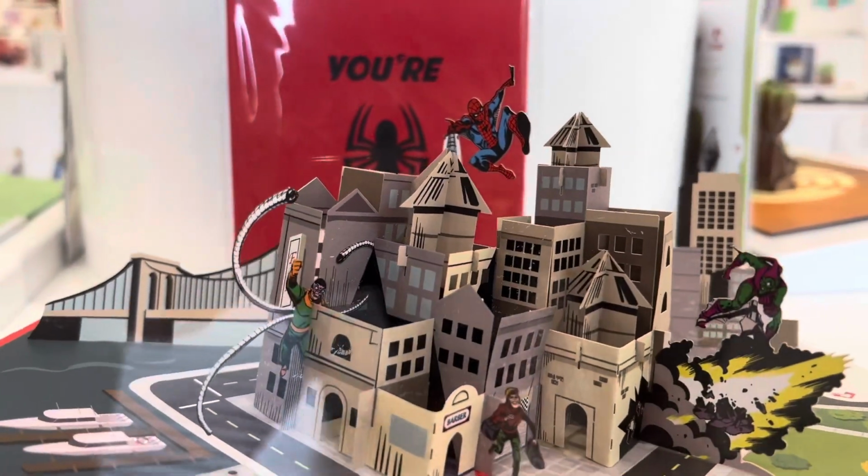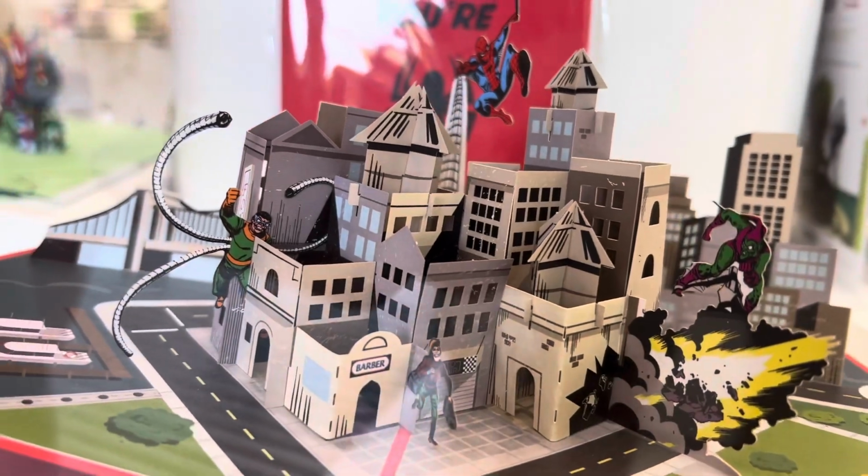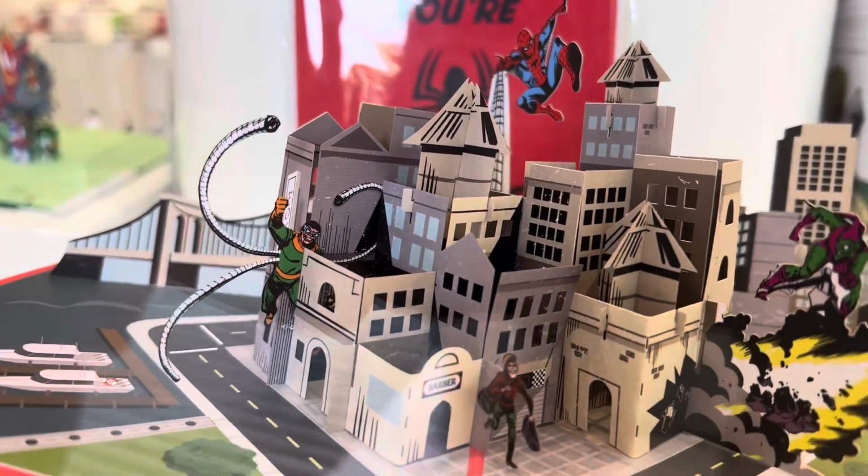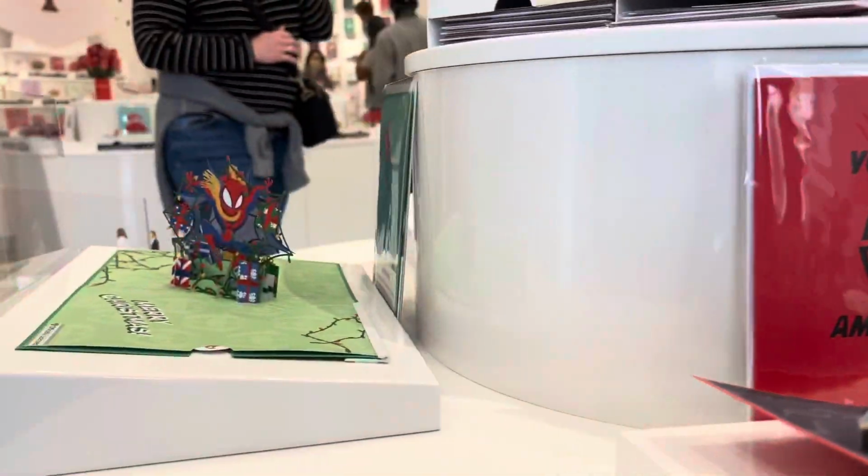I think this is my favorite. Spider-Man protecting the city. Got some robberies going on there. Another Spidey one.